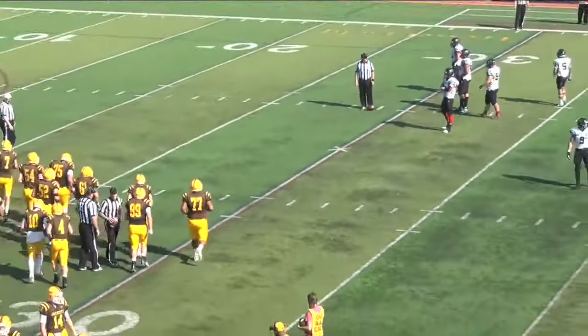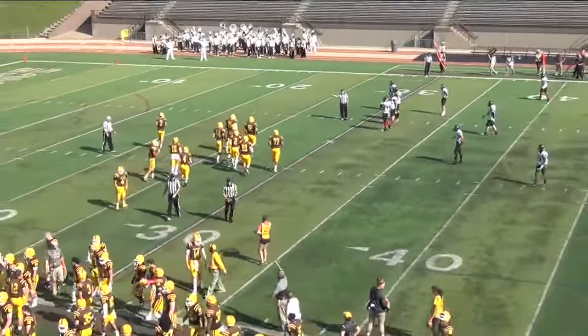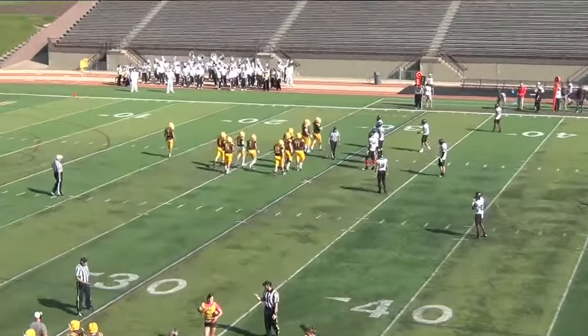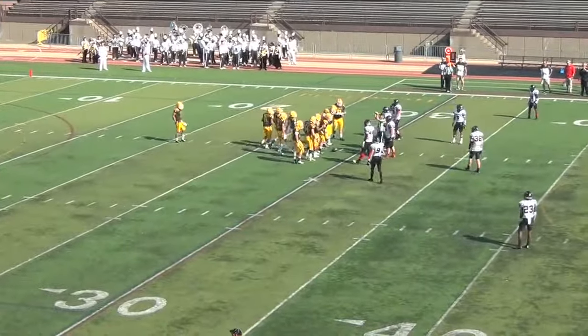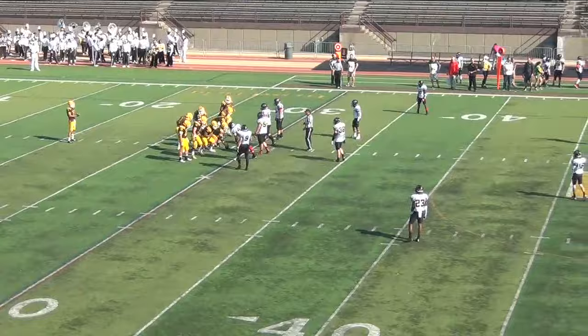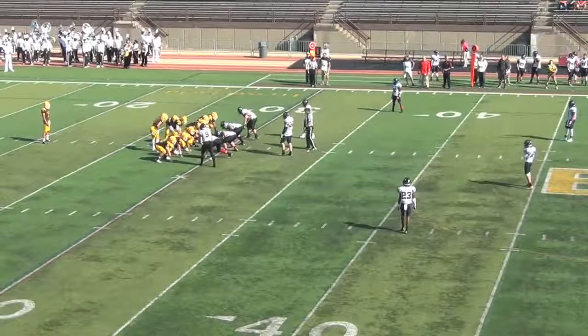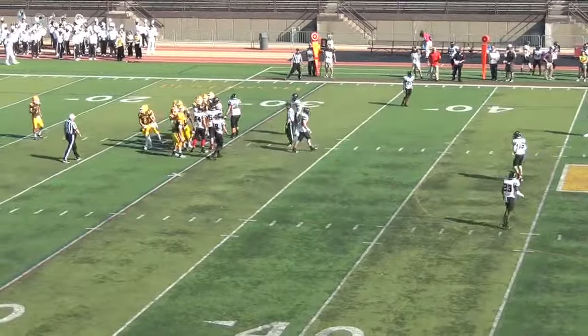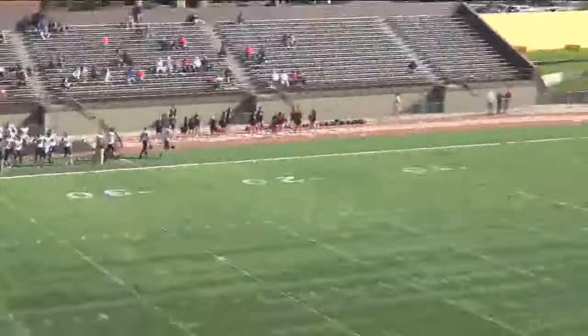You don't want to do anything too crazy and risky, because if you do make a mistake, it could get returned for a touchdown, and then all the momentum goes right to Muskingum. So the Yellow Jackets come out in their kneel down formation, and they'll take this into halftime with a 10-zip lead over the Fighting Muskies.